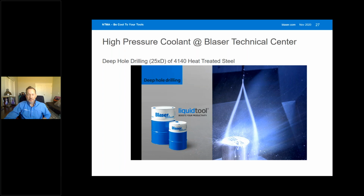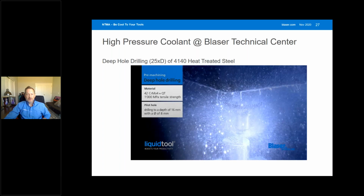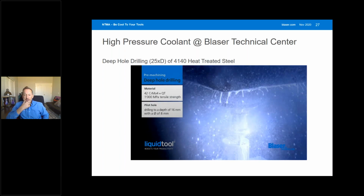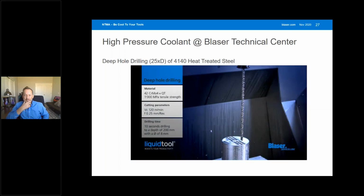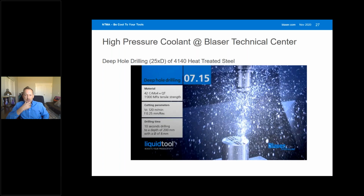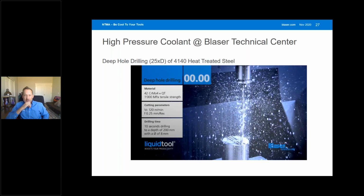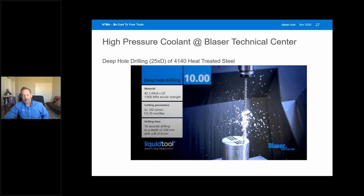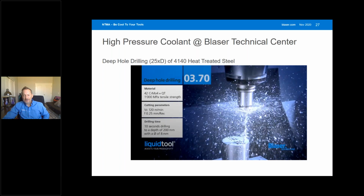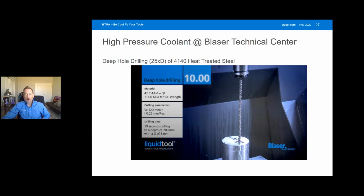Here's an example of high pressure put to use in our tech center, a 25 times deep gun drilling application in 4140 heat treated steel. So we're starting off here with some pilot holes, and then we're going to show you the results of a deep hole drill under high pressure. So, a 200 millimeter deep hole, 8 millimeter diameter. That's 25 times diameter, in 10 seconds. I don't think that can be done without high pressure and a high quality cutting fluid. So just a nice little example here of what high pressure can do for you, if you have the right tools, the right machine, the right holder. All these things are necessary to make it work.